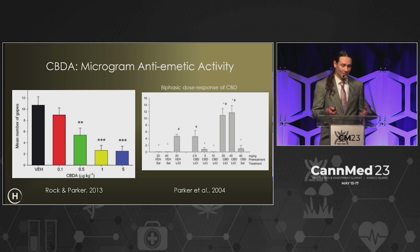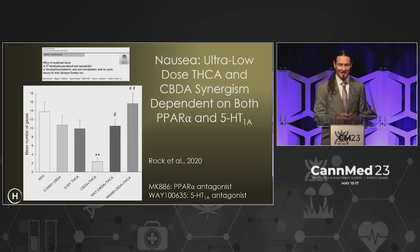Now, what else you see with the CBD picture is, there we go. You can see that at very high doses of CBD, even without the lithium chloride challenge, even just with saline, you get some nausea. And at the 20 and 40 milligrams per kilogram, you get an exacerbation of the effects of the lithium chloride, which is what causes the nausea. So we're back to this biphasic dose-response model, right? There's a sweet spot in there.